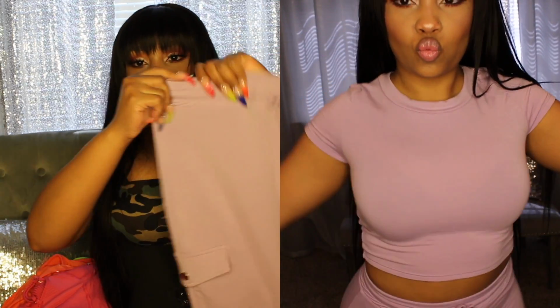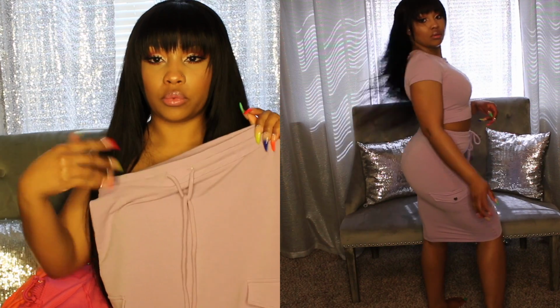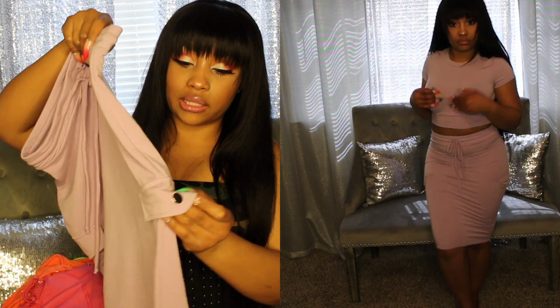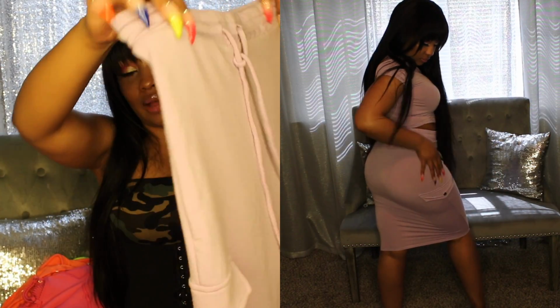So this is a super cute high-waisted skirt. It does have elastic in the waist, and you can also pull the string to pull the waist in and tie it in the middle. And then you also have some little faux pockets on the side, which I feel like gives your body more curves and more of a shape. The pockets just add a little something extra, and it does have little silver button details on it.